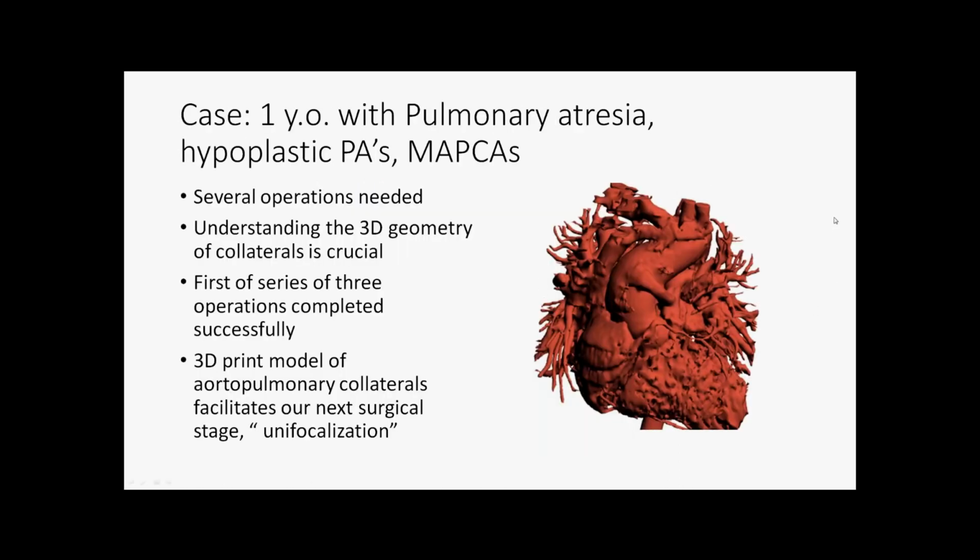There are many, many examples. This is an even more complex situation of a cardiac defect known as pulmonary atresia with hypoplastic pulmonary arteries and major aortopulmonary collateral arteries. These are very difficult problems requiring a series of cardiac operations to be fixed. And in this condition, understanding the 3D geometry of the so-called collateral arteries, these are arteries originating from the aorta and supplying the lungs, and are entirely anomalous. They are not present in normal individuals. So for this condition, we, as I mentioned, need to perform a series of operations to bring the problem to solution.